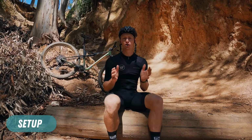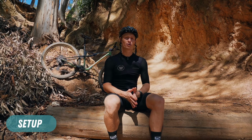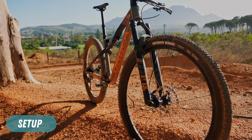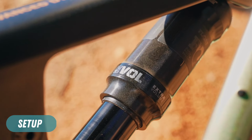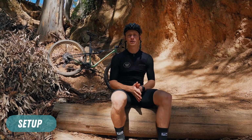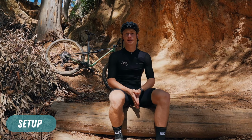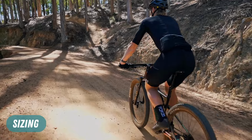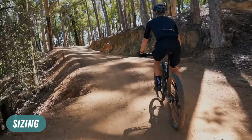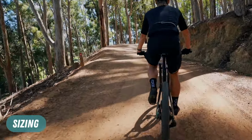As for the setup, if you go online to find the user manual for the Orbea Oiz, in there you'll see a suspension setup guide giving you recommended pressures for your fork and your shock, and I found them pretty bang on from the get-go. At worst, it's just going to give you a good starting point from which you can make a few tweaks to suit your riding style, so good job to Orbea there. At 178 centimeters tall, the medium fitted me nicely, but I could see myself opting for a size large just to have a bit more room and stability for marathon racing.